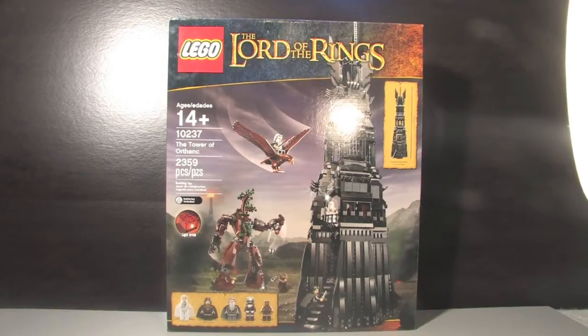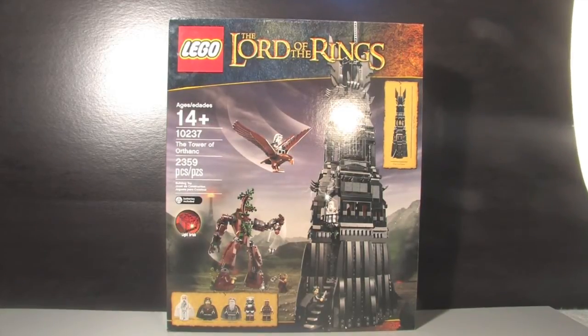Guys, now onto the rating on this set. Now, this is a pretty tough rating, but I was able to figure it out. Really, the only problem I have with this set is the lack of figures, but you do get an eagle to recover some of the figures there. You only get 5 figures with a $200 set. You do get Treebeard and an eagle too, but it would have been nicer if we got maybe a few more Uruk-hai. That would have definitely made it better. So this set is going to get a 9.8 out of 10.